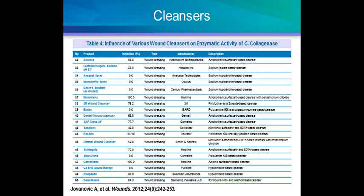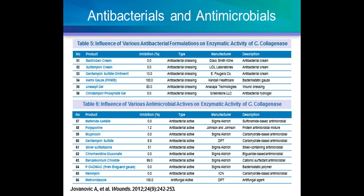By the same token, there's various dressings, antimicrobial formulations, and again, I don't have time to point out specific ones on this list. But before we do the mixing in our hand, 50-50, with an antibiotic ointment, or layering, then we want to know the compatibility with the ointment.